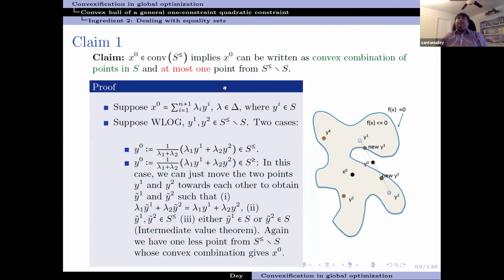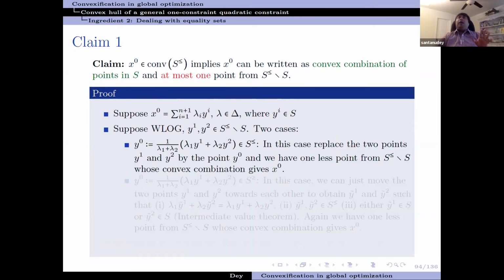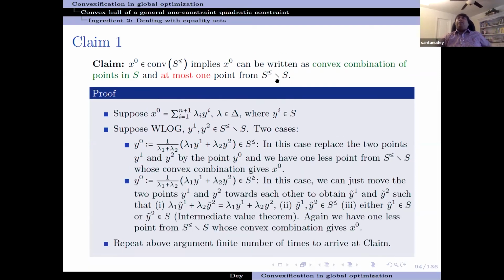Basically what is happening is every time I work with 2 points, so I might be left alone with 1 singleton, which is in S less than or equal to. All right, and so I need at most 1 point from S less than or equal to S. All other things can be in S. So that's already good. We want to prove that this point actually is in a convex combination of S, and we're sort of moving towards that argument.